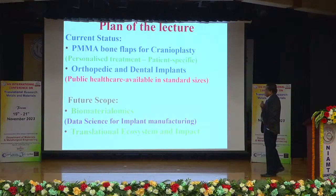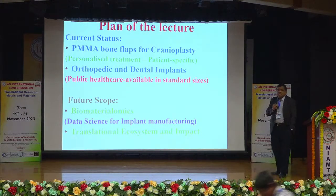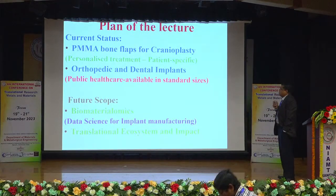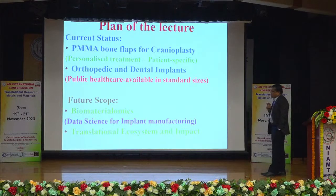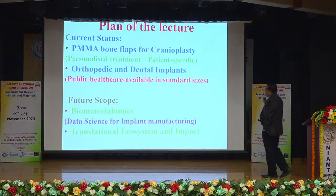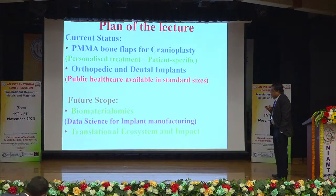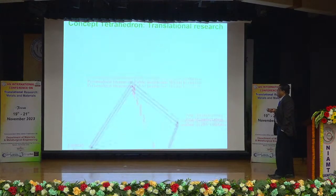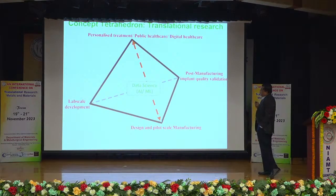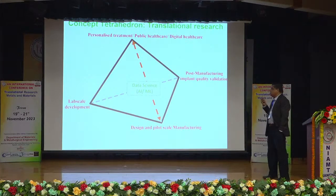Having considered this background, I would like to focus on 3 different examples. One is the polymethyl methacrylate bone flap for cranioplasty surgery. This is an example of personalized treatment, or more patient-specific surgeries. Then orthopedic and dental implants, which are more useful for public healthcare because these implants need to be available to surgeons in standard sizes. Then the future scope I would like to highlight is data science for implant manufacturing, and the translational ecosystem and its potential impact.